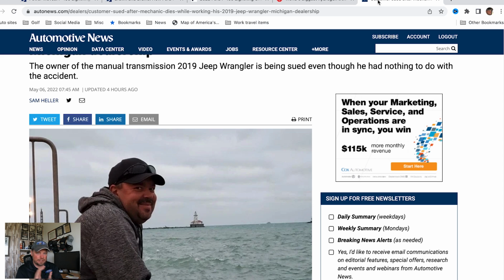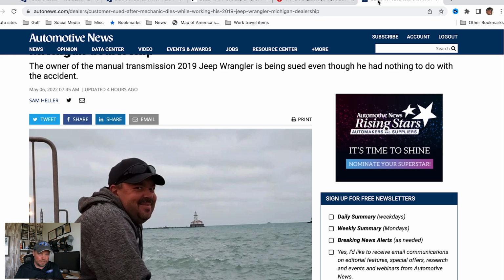Unfortunately, he gets pinned against a wall as a truck takes off, or the Jeep Wrangler takes off in a dealership service area. He dies. That's the sad part. The ironic, funny part to me is the lawyer is suing the owner of the Jeep Wrangler, who wasn't even there.